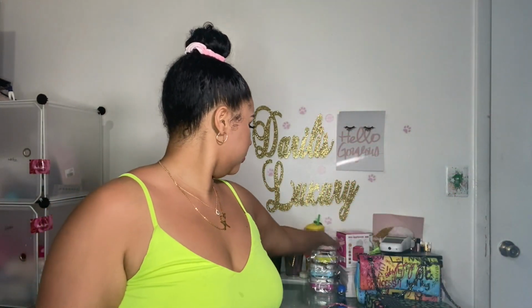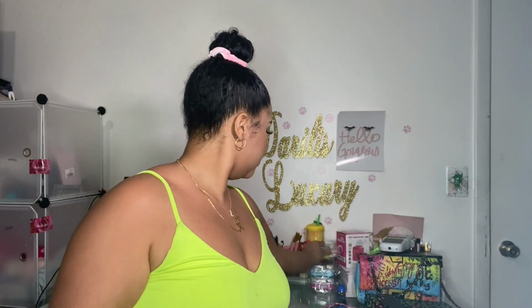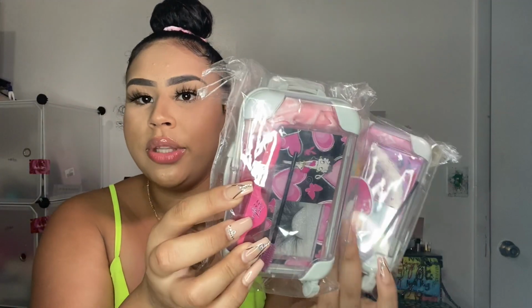So as you can see, we ordered the mirrors that we told you. If you check on my website, we have 4 different styles with butterflies. Amazing. Luggages. Look at this luggage. And we do different bundles. On my website, you can check and you can order the best one, your favorite.